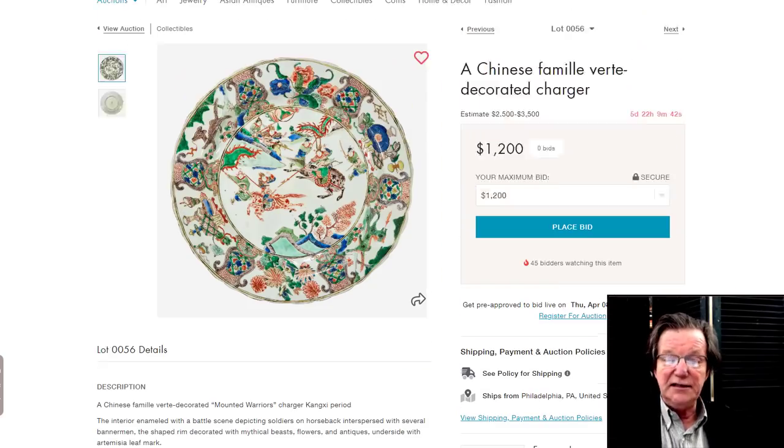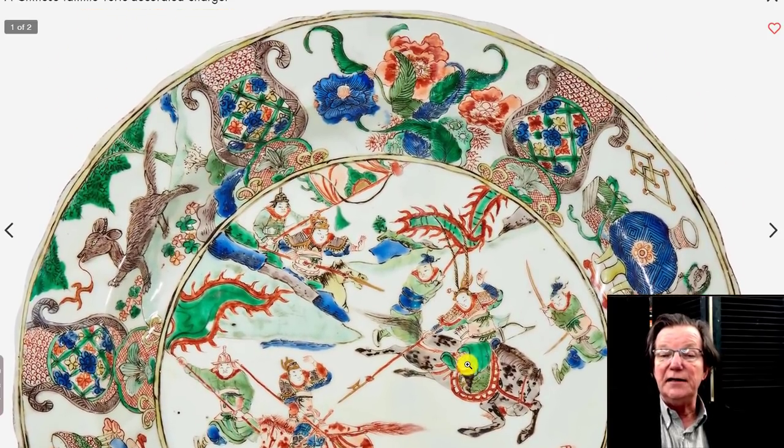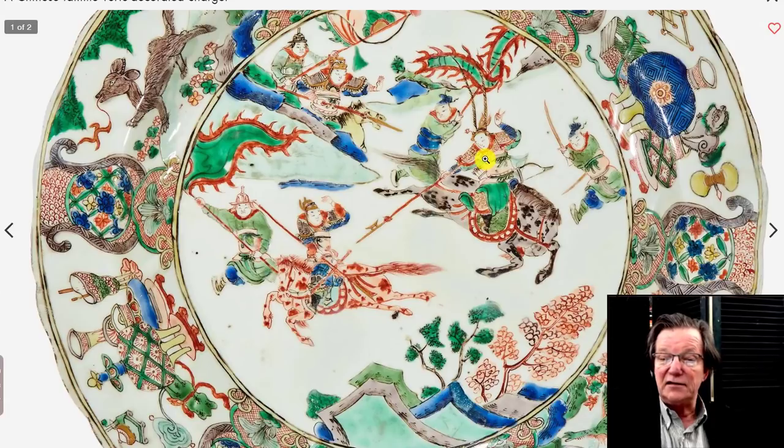This thing is 14 inches. It's a charger, but very dramatically done. And the enamels on it all look to be in nice condition, which is good. And it's got this very gentle shaped rim going around the outside. But if you look at the enamels carefully, you don't see a lot of wear. The aubergine is a good color, and it's got this very vibrant overglaze blue, which is quite nice instead of underglaze, and very attractively done.